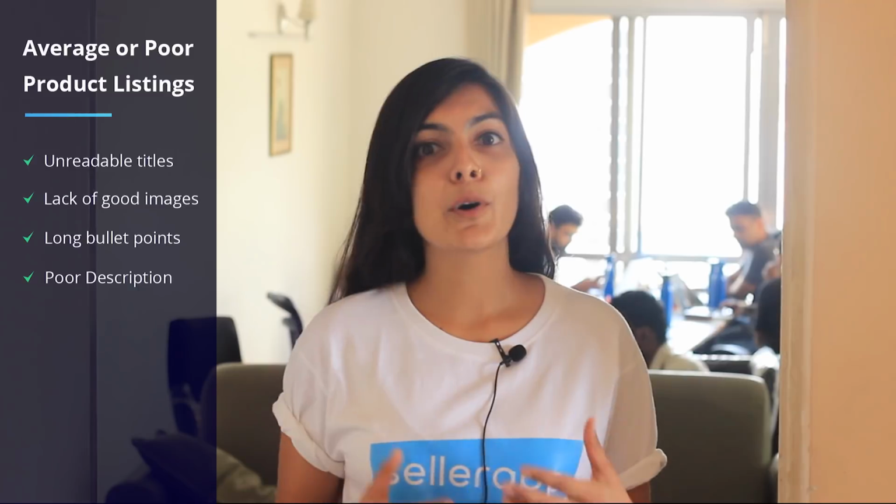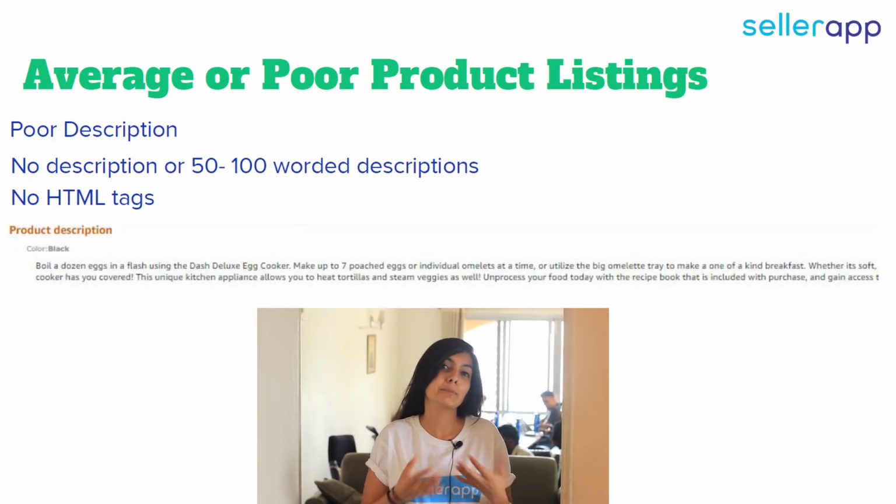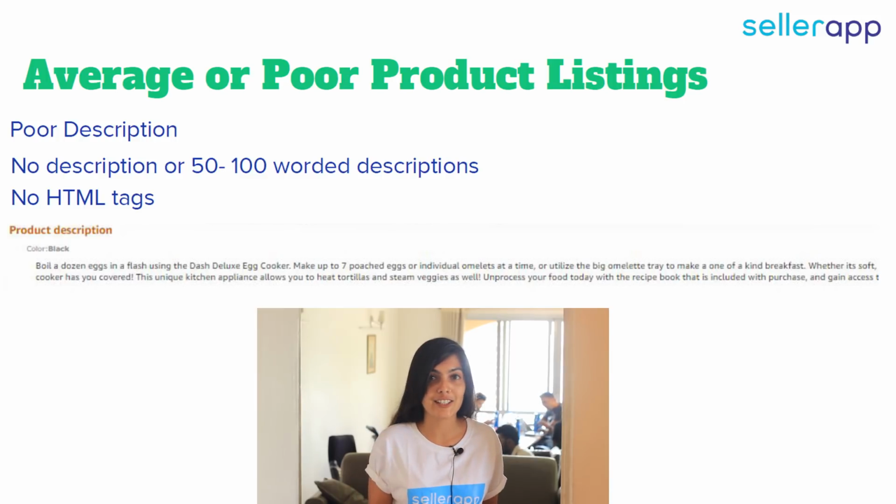If the buyer is reading your description, it means he is halfway through the buying process. With a poor description like the one that's shown in the image, you're not going to tip him over to make that purchase. So have really good descriptions. You can narrate the story of your brand. You can specify all of the important information about your product, how to use it, that is essential for the buyer to make that decision to purchase your product.